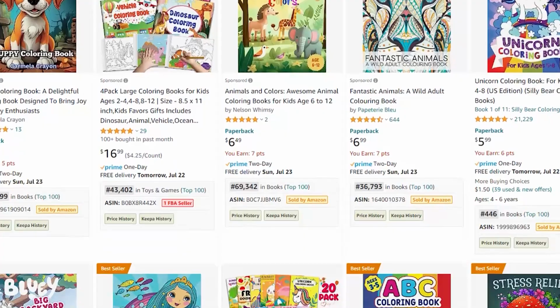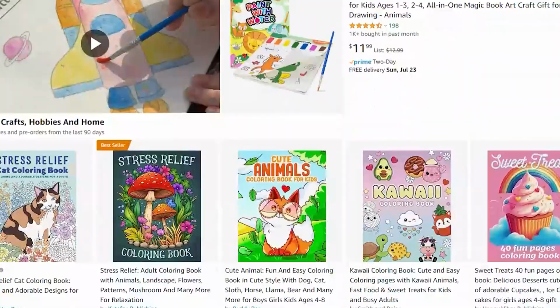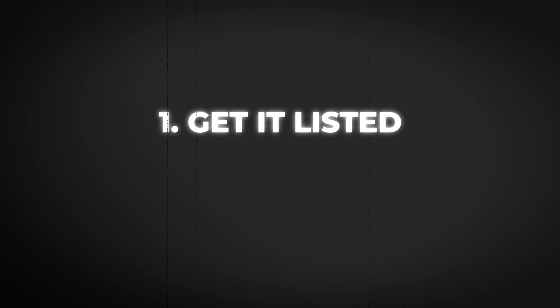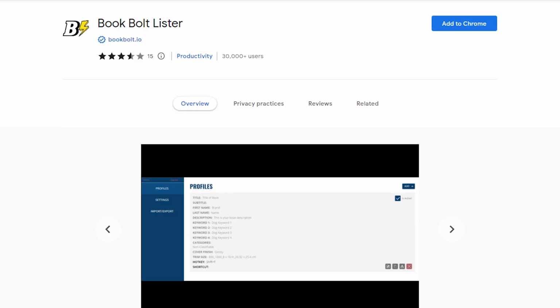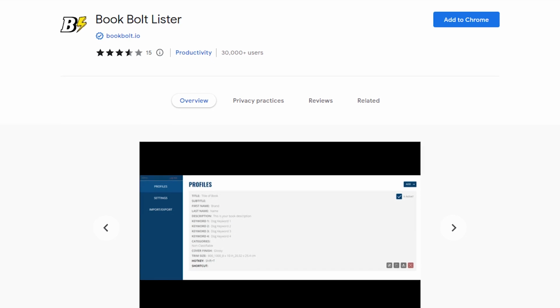Now, creating the book is just half of the battle. The next is actually getting it in front of the faces of customers on Amazon. And the only way that you're able to do that is if 1, you get it listed, and 2, you have the right keywords that people are searching for and spending money on. Bookbolt has a Chrome extension that helps you gain insights into that data that can help you find those keywords to maximize on, and it has a quick lister that lets you get your books listed as soon as you're done editing it.